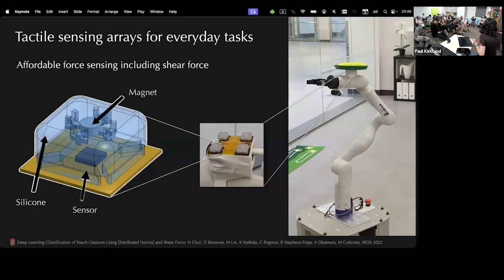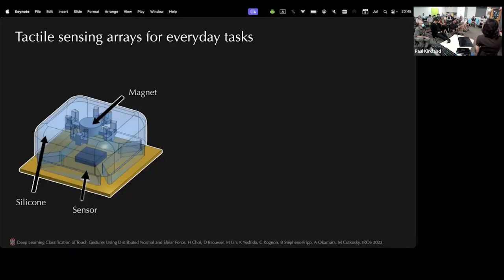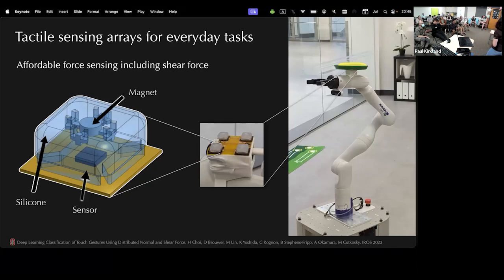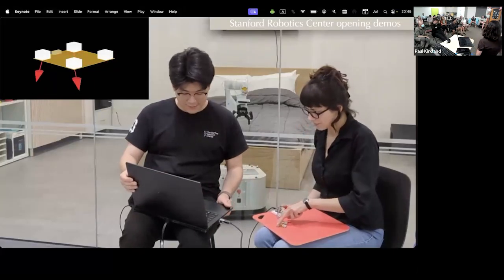How big is this thing? I'm trying to get some idea. See, there's a Hall sensor here. Yeah. Okay. So here, there is a magnet, a silicone. The thickness of the silicone changes how sensitive the sensor is. And then each of these taxels basically is a sensor. And so you can have more of them. And so as you press on the silicone, the magnet moves closer to those Hall sensors. Yeah, Hall sensors. And then you're basically sensing the change in the movement.